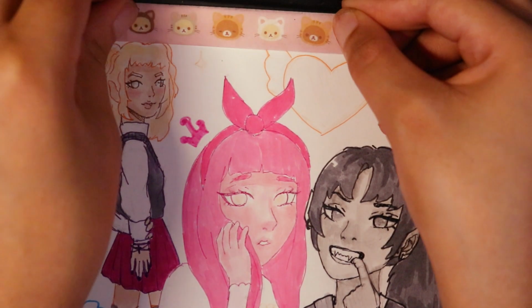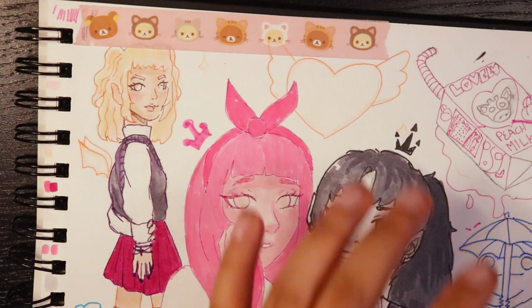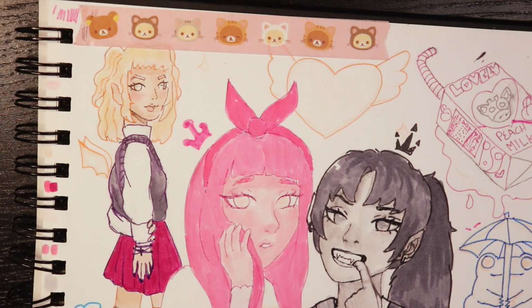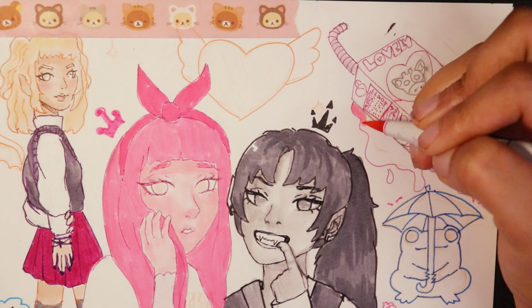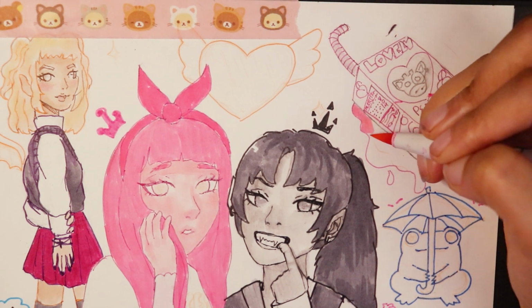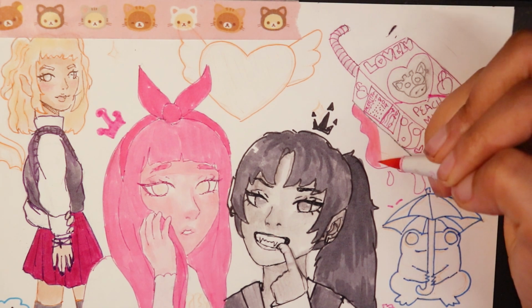Right now I'm coloring a milk carton. It's this peach milk that I made up because I like to drink flavored milk. I don't like milk itself though. I'm not a fan of milk on its own. Definitely not. A glass of milk, disgusting.